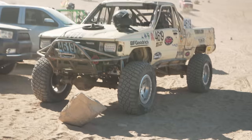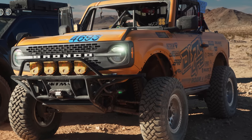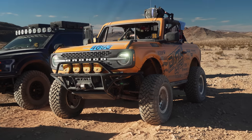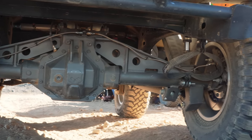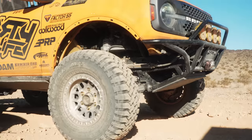We were lucky enough to camp with some of the competitors in the 4600 class this year. So Team Atterbury, thanks so much for having us. We had a blast. This is their 4600 Race Bronco.